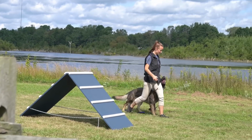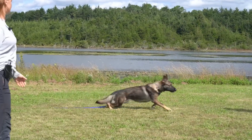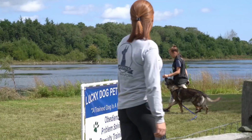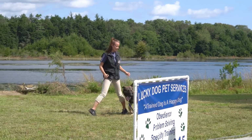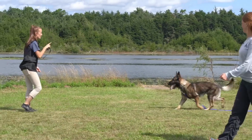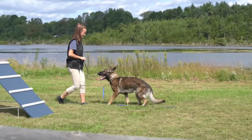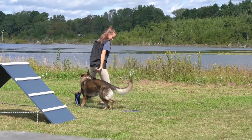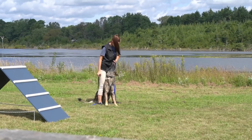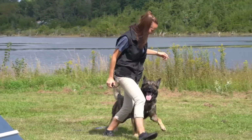What she just did there was a recall to heel. Again, really nice attention heeling. There's a spin just for fun. Center position. Emily trained Cole in German. So her heel command is Fuß.